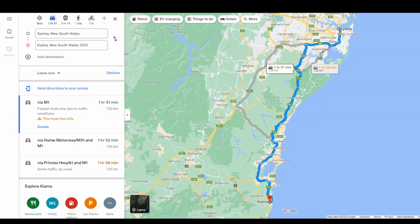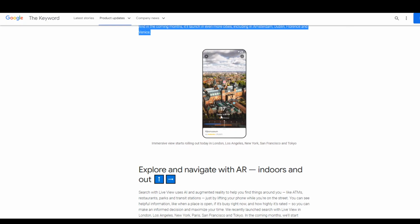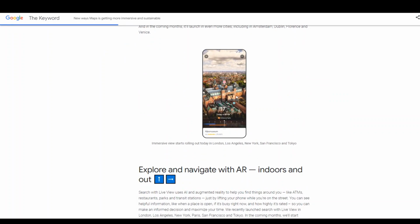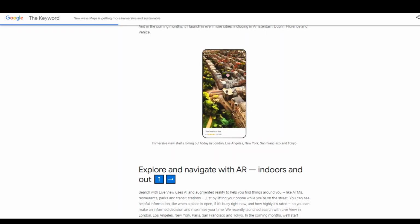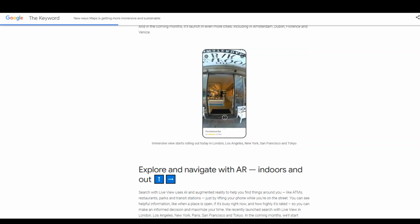Now, let me show you a video first from a recent Google conference, which particularly depicts this immersive route. If you look at this video, I hope that you can see it on your screen. Now, what Immersive View does is, it is an entirely new way to explore a place, letting you feel like you are right there even before you visit.